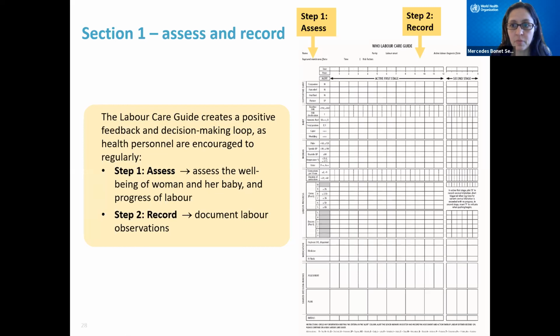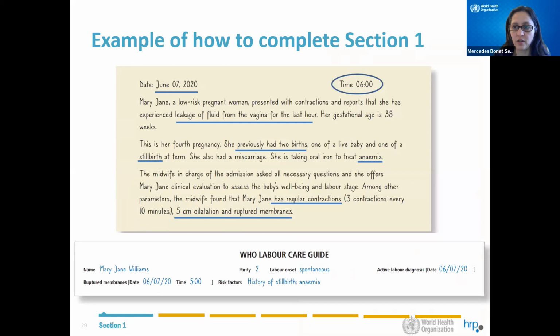So this is how it looks when you complete section one. Her name, parity, based on the information that we have here about her live birth and stillbirth, a spontaneous labor onset, the date, rupture of membranes, the date, and also the time, as this is estimated to have happened at 5 a.m. And then as risk factors, her history of having a stillbirth and anemia, and she is taking oral iron for that.